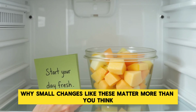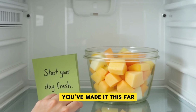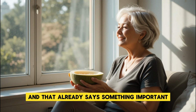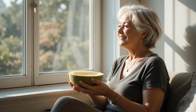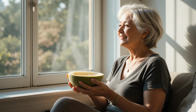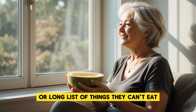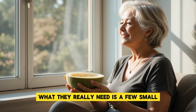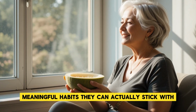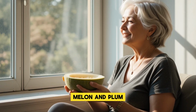Point 5. Why small changes like these matter more than you think. You've made it this far, and that already says something important. You care about your health, and you're willing to learn. That's powerful. Because the truth is, most people don't need another strict diet or long list of things they can't eat. What they really need is a few small, meaningful habits they can actually stick with. And you just learned 2 of them, melon and plum.